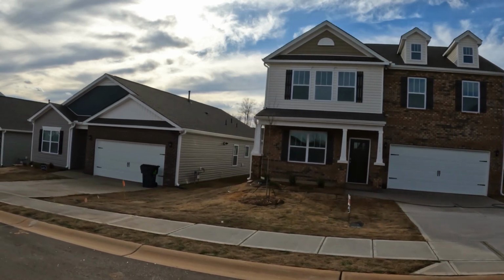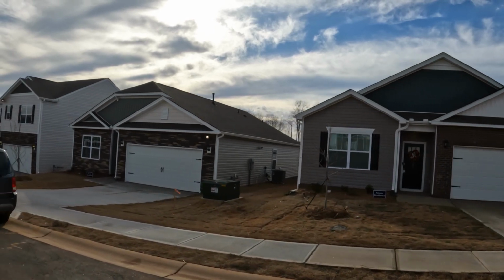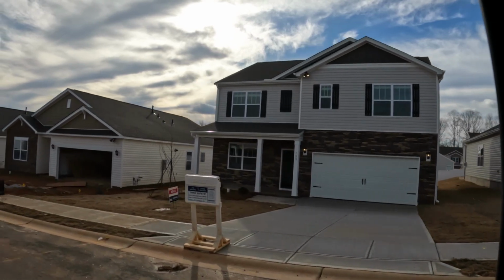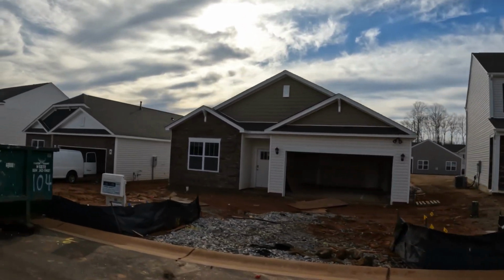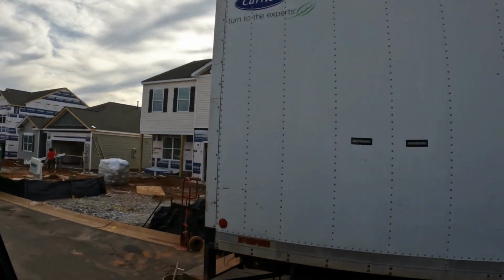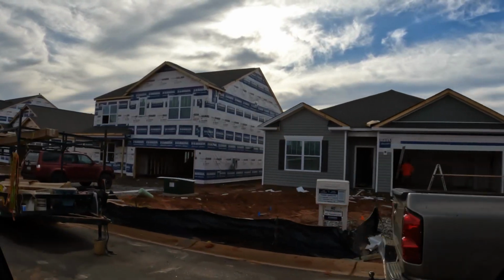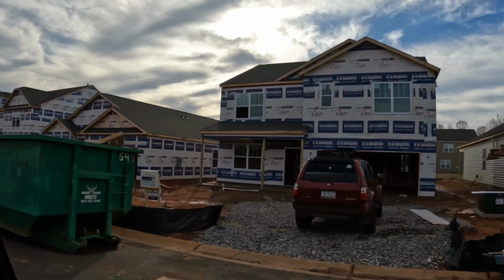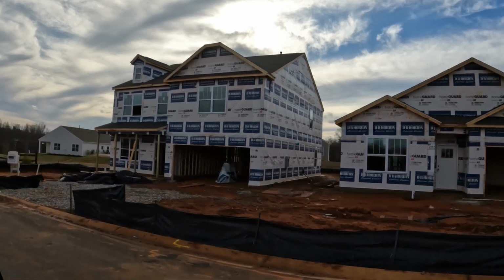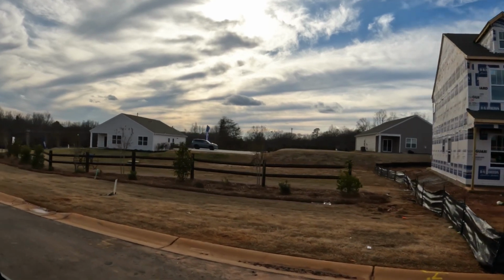Available homes at this time, there are 11. Wow. So they are advertising the Cali model, which is like the model that I took you through at the beginning. It's a 4-2, 2-car garage, all on 1 floor, 1,764 square feet, lot 0166 for only $328,490 at this time.